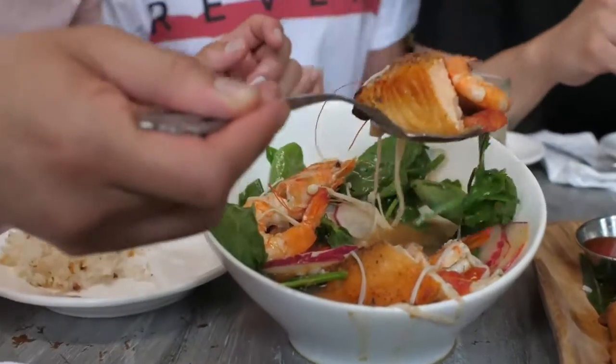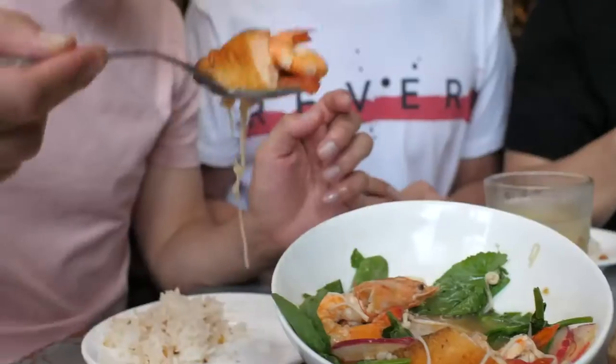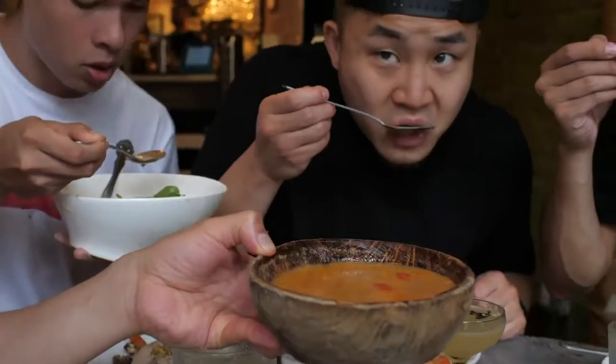This sinigang definitely looks different than other sinigang I've had. Sinigang traditionally is a tamarind-based soup. It was that one thing that I kind of craved when I was a little bit homesick. So I thought that was a salad at first. The tamarind really kind of brings this sour taste to it.